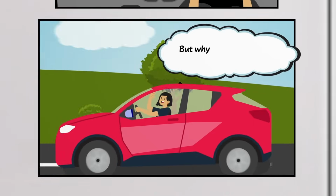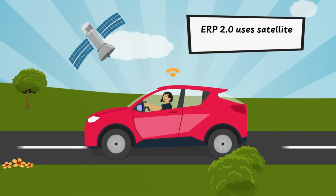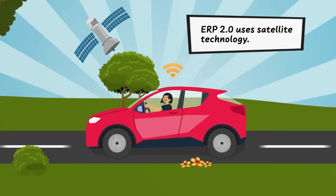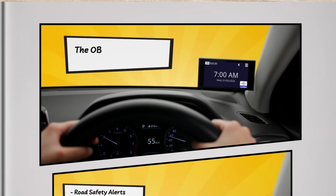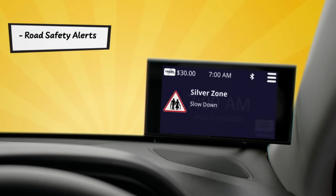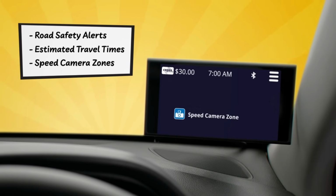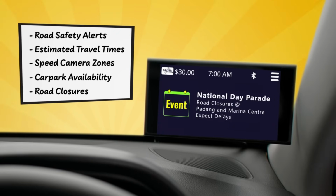But why do I need to change my IU to an OBU? ERP2.0 needs a more powerful in-vehicle device to enable ERP transactions without physical gantries. In addition to ERP and parking charges, the new OBU also provides real-time information such as road safety alerts, estimated travel times on expressways, speed camera zones, car park availability, and road closures during key events.